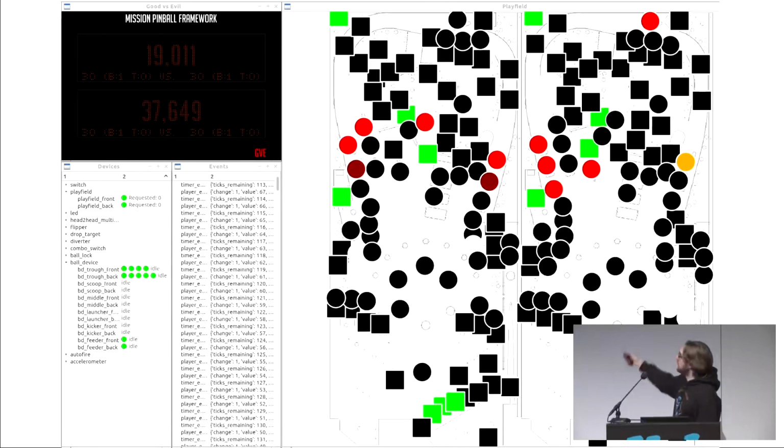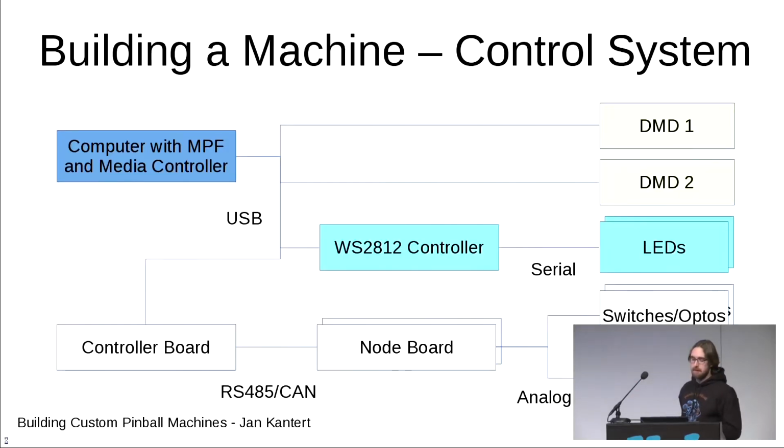And those are our 2 playfields. We laid them out not head to head, but next to each other, just because it better fits the screen.